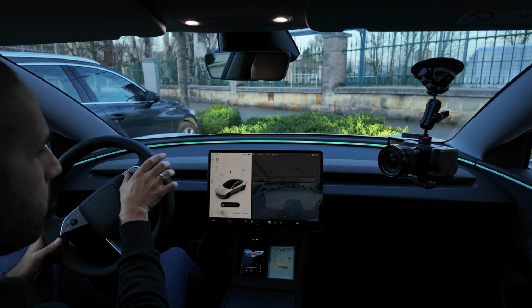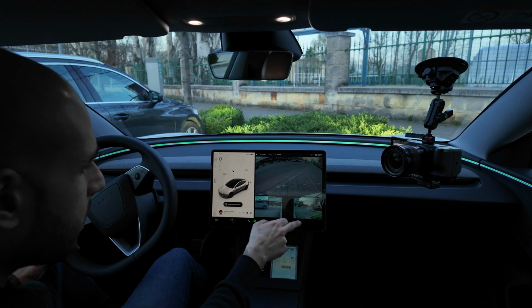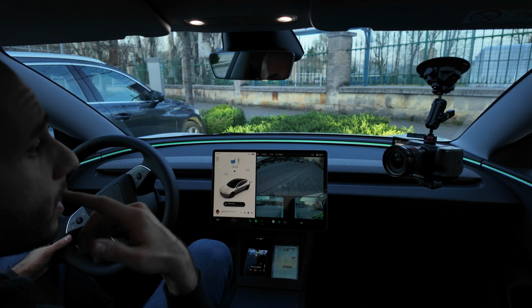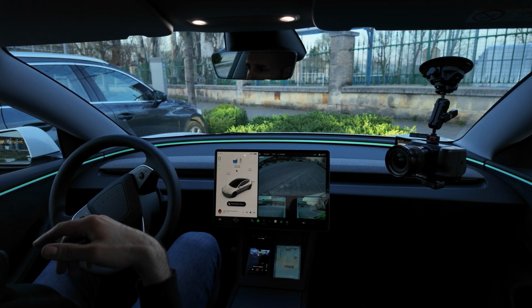Oh, okay, here we go. Yeah, I can see that I'm within the lines. Very, very cool. I wish more manufacturers did this. Ooh, and I can go higher up.